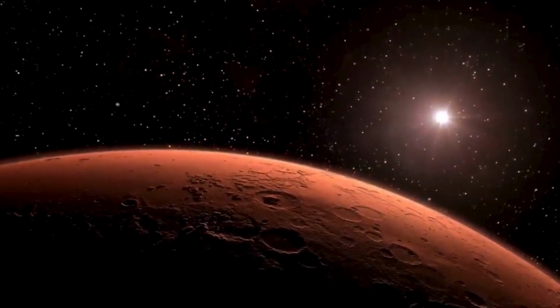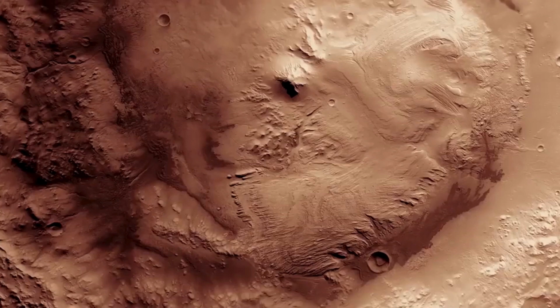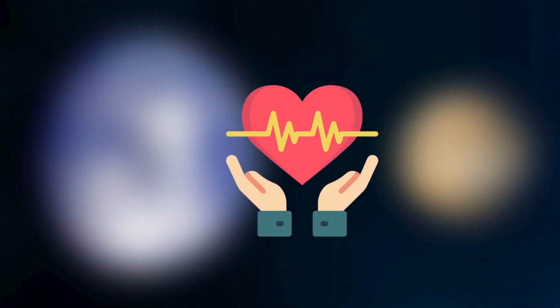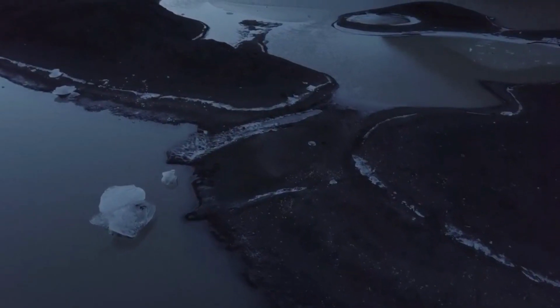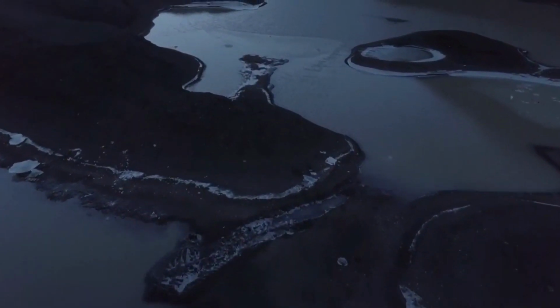For many years, Mars has been regarded as a dry wasteland that has managed to capture the attention of scientists because of its similarities to Earth, with the major difference being the whole no life part. Aside from that major difference, the similarities between the two planets seem to be piling up as scientists have recently discovered what could be ice glaciers on an unexplored part of the planet.